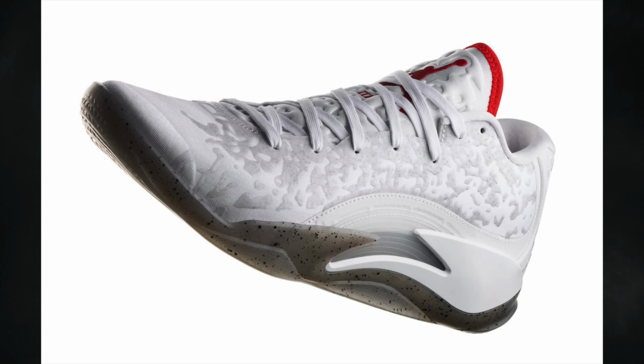So we have a look at 4 upcoming colorways. The first is known as Sanctuary, and they are expected to debut in September. Next, we have the Zion 3 Mud, Sweat, and Tears. This pair is expected to drop in October.